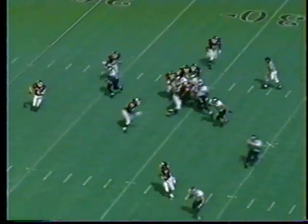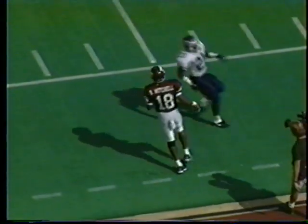Play action. Got a block from behind it. Pulling. Now he's going to throw deep on the right sideline. Looking at Mitchell, and it's incomplete down at about the 27-yard line. Ryan Mitchell being dogged there by Warwick Franklin.